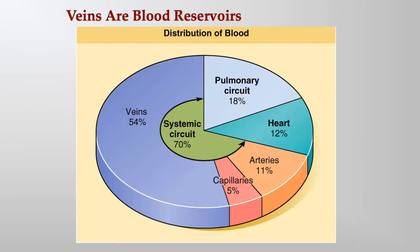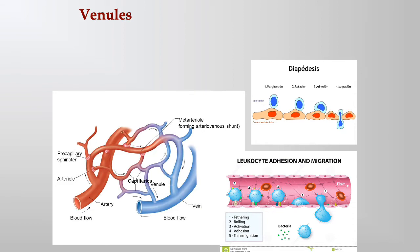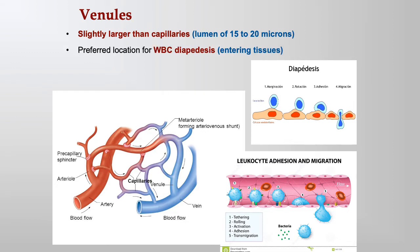More variation. There you see, where's blood in your body right now? Half of it, approximately, in your veins. Pulmonary circuit, heart, arteries, capillaries. So venules, just like arterioles were small arteries, venules are small veins. Slightly larger than capillaries, lumen of 15 to 20 microns. That's the preferred location for white blood cell diapedesis. Remember, that's where the white blood cells can squeeze out and get into the tissues. That's happening a lot in the venules. That's where they're getting out and getting into the tissues of your body to fight the bad guys.